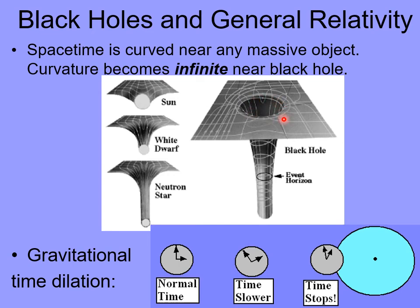Now, what this means is that not only is the space severely warped and curved around a black hole like this, but time as well is basically slowed down. So the closer you get to a black hole, the slower time goes. And as you get to the event horizon, an amazing thing happens. Time actually stops. So black holes are sometimes called frozen stars. So these are very odd and mysterious effects that are very difficult to comprehend, because it's nothing like anything we can ever experience here on Earth.